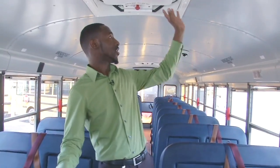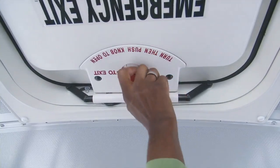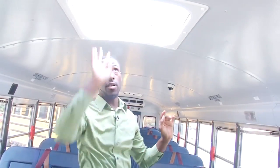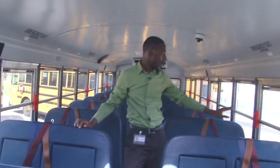Prior to having your emergency evacuation, the school bus operator should instruct the students on how to operate the emergency exits. There are several types of emergency exits on the bus. You have your top hatch. To exit this, you will turn this knob and push up while pushing this red button up, and it flips over. Also, as you come on down, you also see that there are red handles.